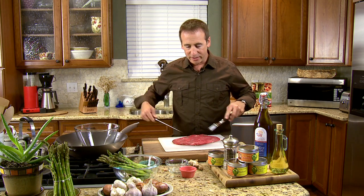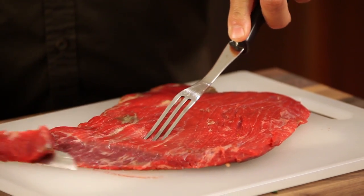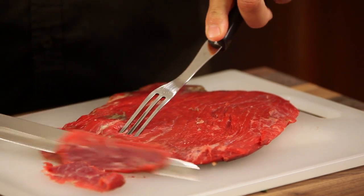So let's get started. Another thing we're going to do is turn our knife on an angle. It's called cutting on the bias. This also helps to tenderize the meat.